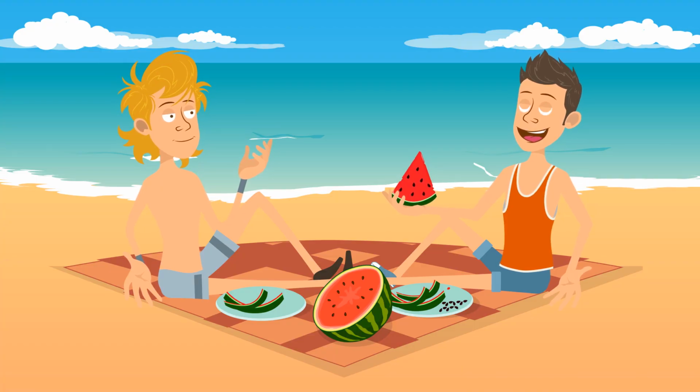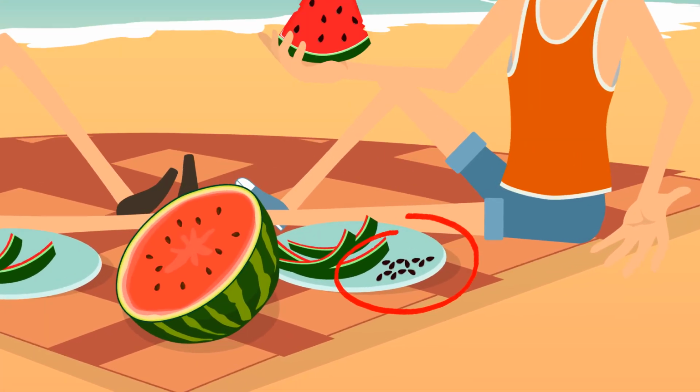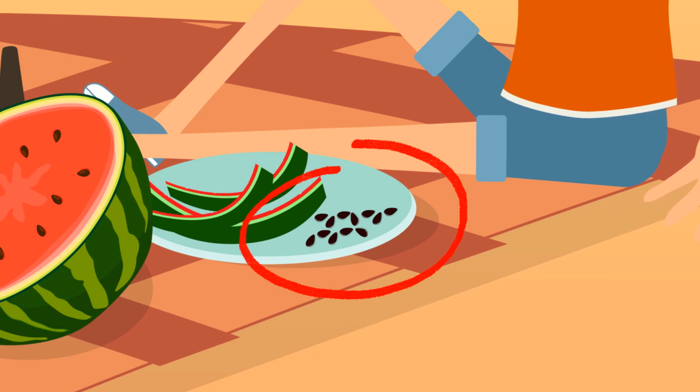Jack didn't eat watermelon seeds, and Tyler did. Whatever substance poisoned him was in the seeds.